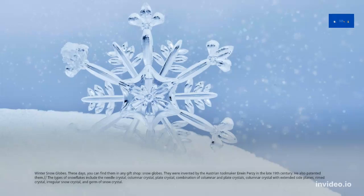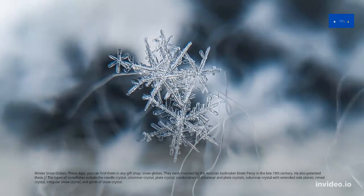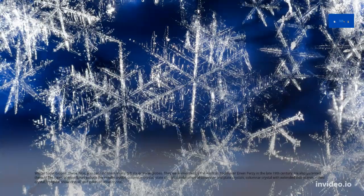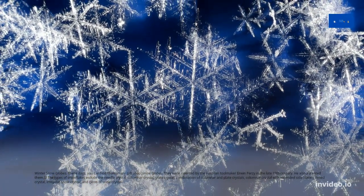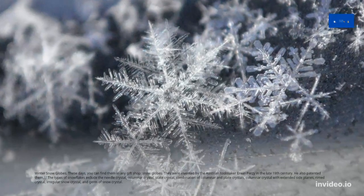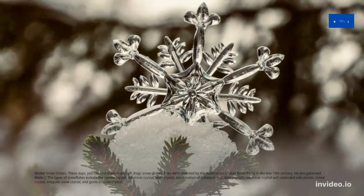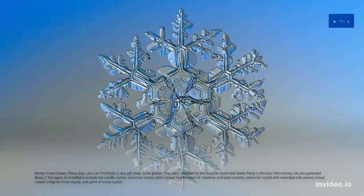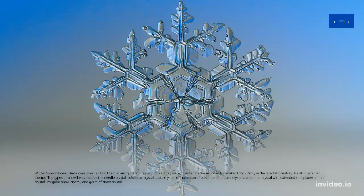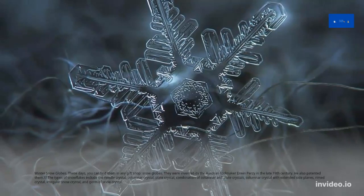Winter snow globes. These days, you can find them in any gift shop. Snow globes were invented by the Austrian toolmaker Erwin Perzy in the late 19th century. He also patented them. The types of snowflakes include the needle crystal, columnar crystal, plate crystal, combination of columnar and plate crystals, columnar crystal with extended side planes, rimed crystal, irregular snow crystal, and germ of snow crystal.